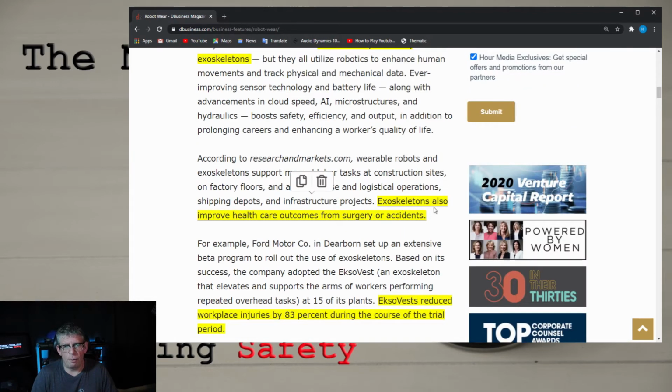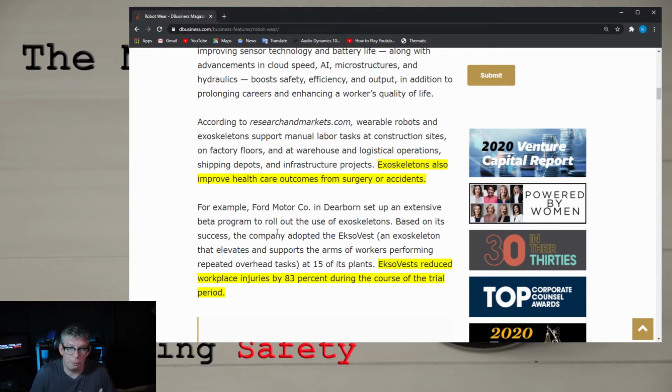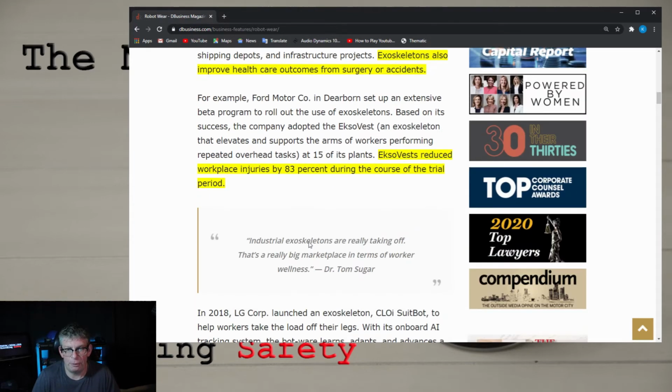Now, they all have different names: bio-robots, botware, exoskeletons, all sorts of cool stuff. The article goes on to talk about how exoskeletons improve healthcare outcomes for surgeries or accidents as well, and they're using them in rehab. Now, this one that you saw up top, the Exo Vest, during the pilot project with Ford Motor Company in Dearborn, they found that the Exo Vests reduced workplace injuries by 83% during the trial period. That's phenomenal. Of course, they're going to cost a bit of cash, but when you weigh out lost time, workers' compensation rates, and having to retrain, and all of the soft costs that nobody thinks about, I bet you could pay for a couple of these quite easily.